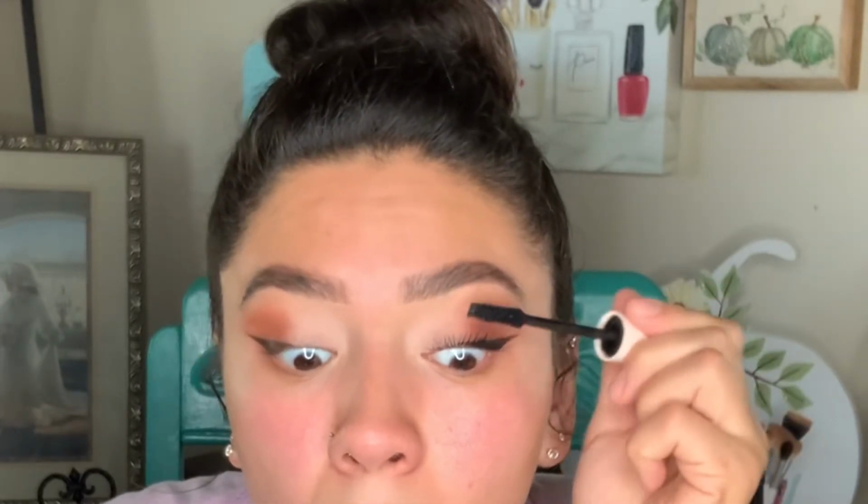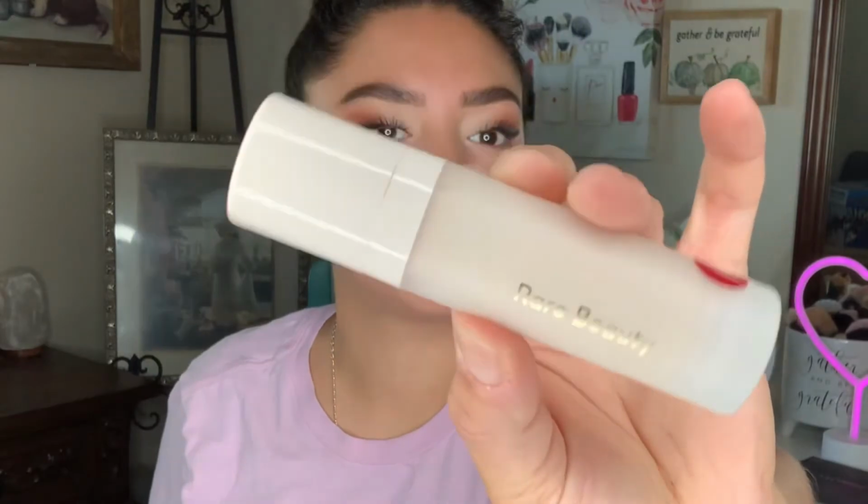I used this technique that I saw on TikTok, which is just swishing the brush left to right and then going in and brushing through the eyelashes. I've noticed that it helps with lengthening and adding more volume to my lashes.